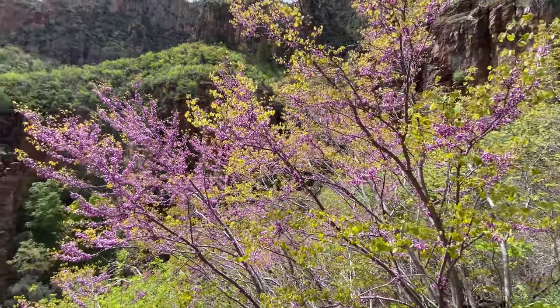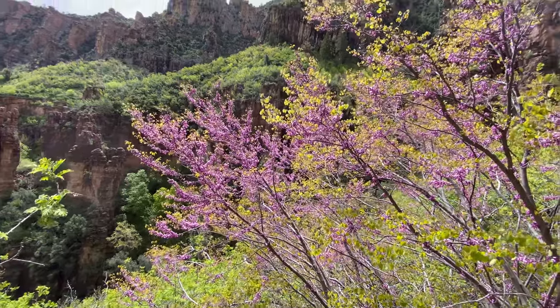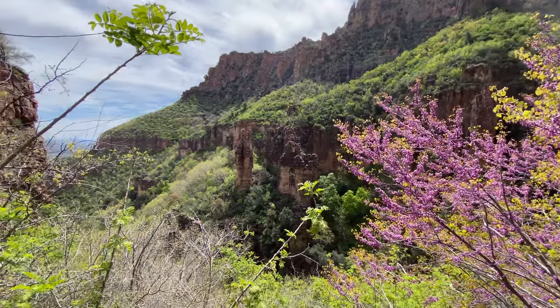When you're hiking up this stuff, you're looking down at the ground so much that you fail to look up and see what's above your head. There's this beautiful tree here. And we're in this absolutely gorgeous canyon. We're very high up in elevation.